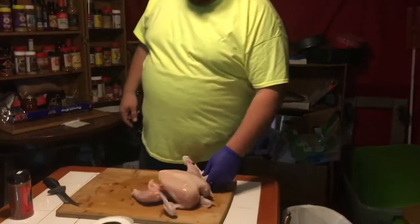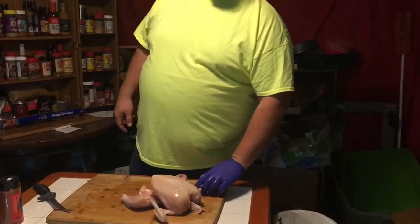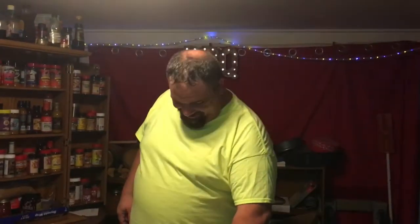We got this yardbird, pretty much skinless. It's not as bad as it was the first time we did it. I'll leave that card up in the iCard. Make sure you check it out. So we're gonna rub this. We're gonna treat it just like a barbecue smoked chicken.